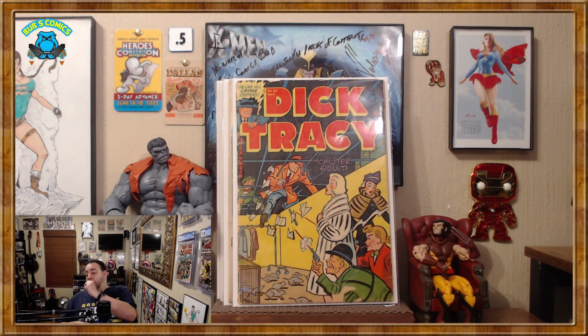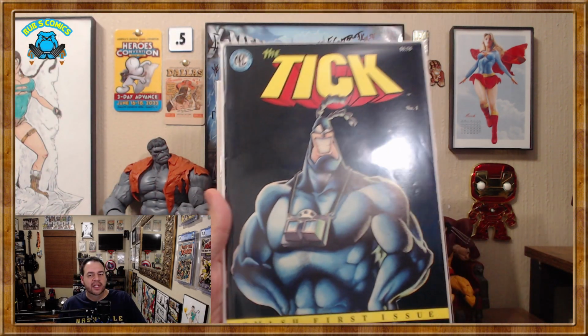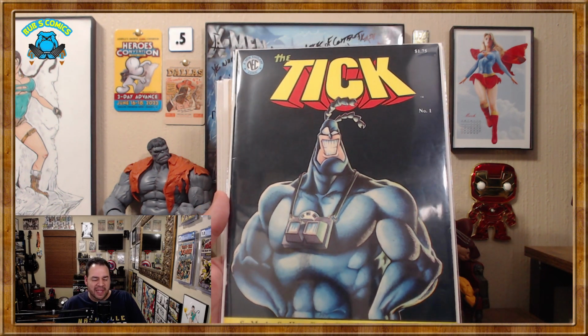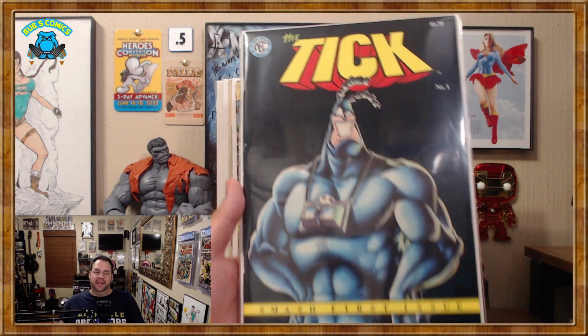Okay. Forgive me as I leave the Golden Age. That's my Golden Age haul. We got a couple of more modern books to show off. Here is The Tick, number 1. Got this for $10. Can you believe it? $10 from one of the great Golden Age dealers there. Picked this up for $10, and I'll just go out and say it.